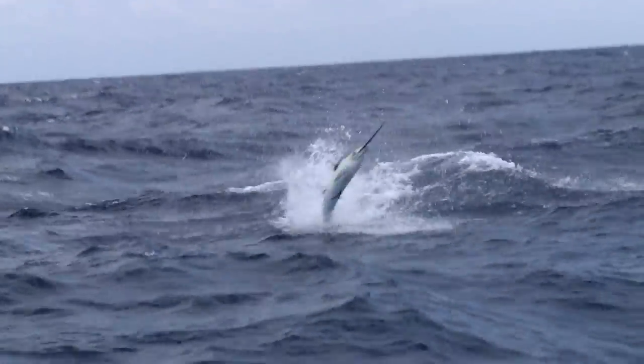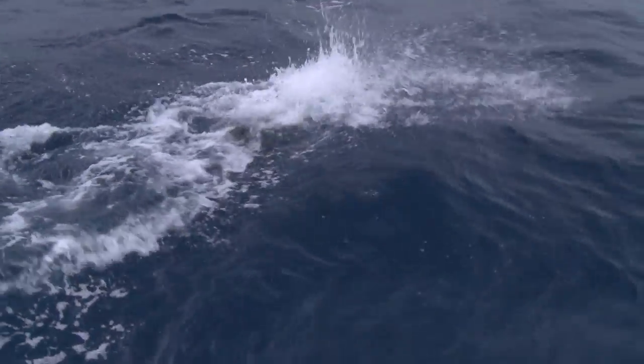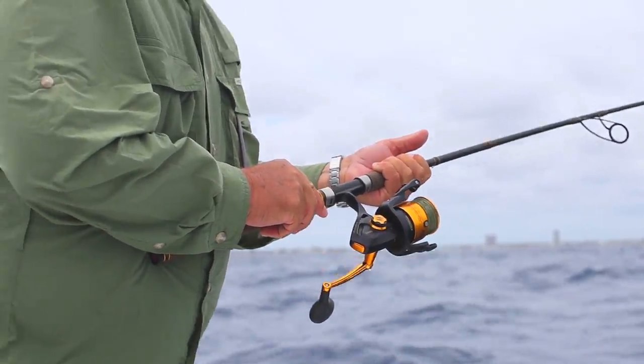Coming to us. Nice. Right to us. Come on. Come on in the boat. Right in the boat. Nice. Good jump. Yeah. Oh, that was nice. Is that the most awesome thing you ever saw? There's mine jumping out there.